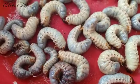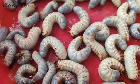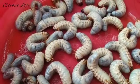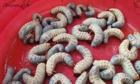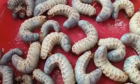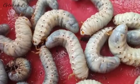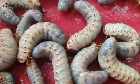What is a grub worm? No matter what you call them, grub worms aren't actually worms at all. They are the larval life stage of several different species of beetles in the scarab family. They are a creamy white color with a rusty orange head and 6 legs at the front of their body.